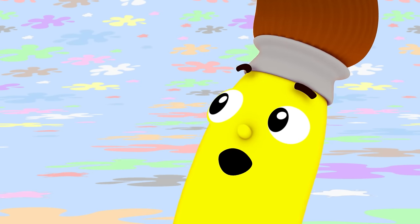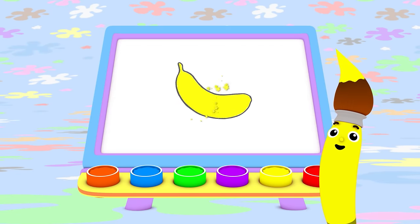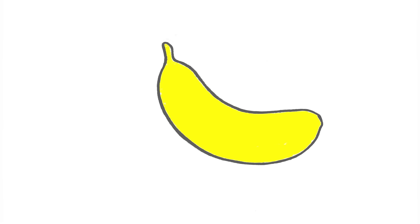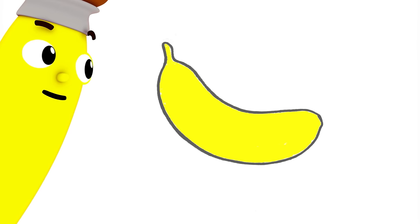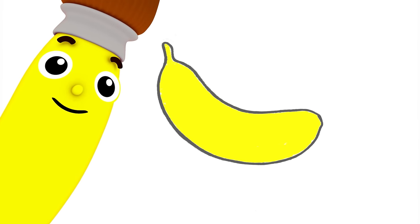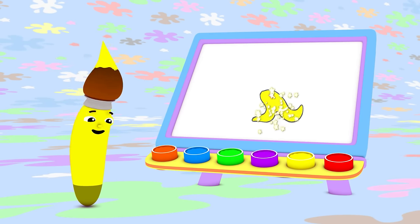What else can I paint with yellow? I know! A delicious banana! Look at how yummy it looks. It's a perfect snack. Whoa! That banana sure was a tasty treat!